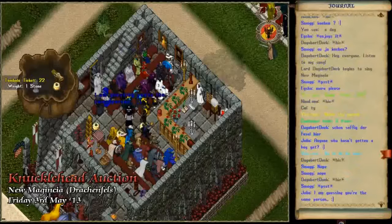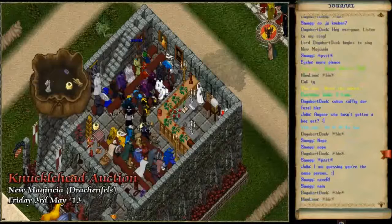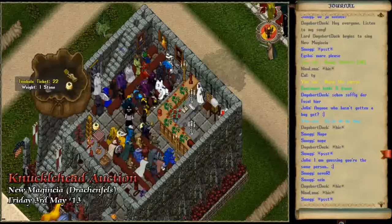Now, this tombola ticket is number 22. And just in case people decide to turn up with their own book with number 22, there is a verification key inside each book that we can verify against the database. So if you're thinking about that, don't bother, because it won't work.